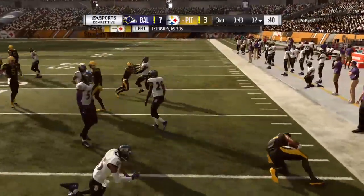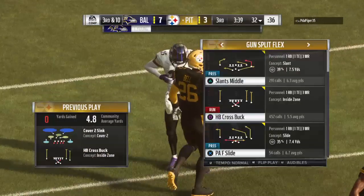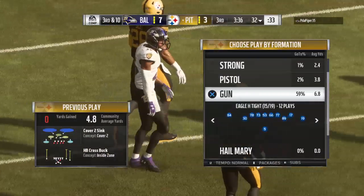Trying to get out wide, but he's going to be tackled right near the line of scrimmage. Calling no gain on the run there, and now they'll be looking at a 3rd down.